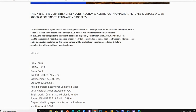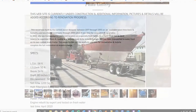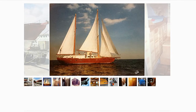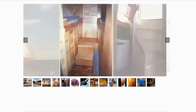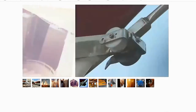For instance, displacement is 50,000 pounds, sail area 1,200 square feet. It's a fiberglass epoxy over cemented steel. So it's a big, heavy boat. Might be the perfect boat for you if you are the sort of person who can do the finishing. Like I say, it appears as if much of the work has been done. Look at those stairs, for instance, but they do need finishing off. Yeah, so there's a lot of finishing work, I guess you would probably say.